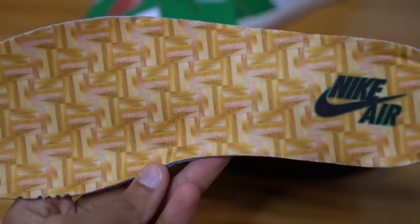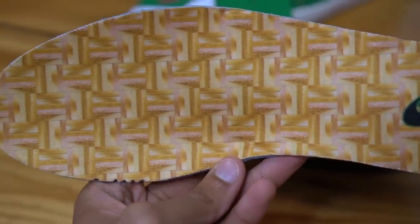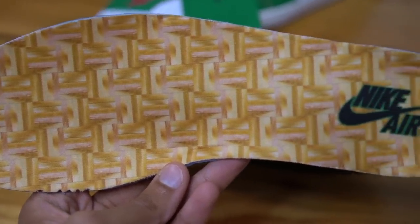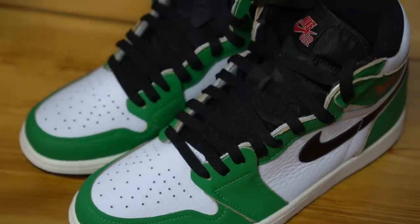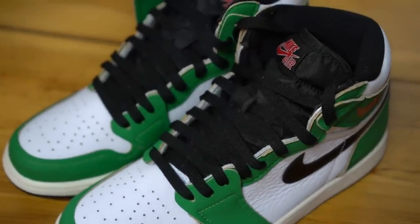The insole of the sneaker is pretty interesting. It is a basketball court, and it is supposed to resemble the same basketball court of the Boston Celtics home floor back in 1986. The sneakers come standard with these black laces. You also get a pair of green laces as well as red. I definitely think black is the right choice here, especially for that Chicago effect.